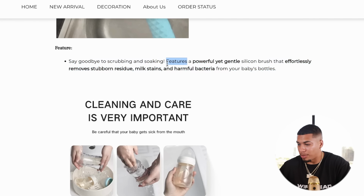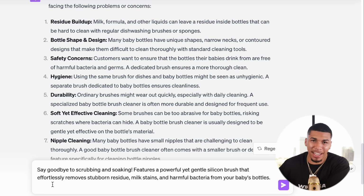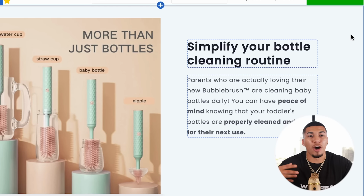Now, once I skim through these people's product pages, I can just find out whatever features and benefits I wanna take and just do it better than them. So let's take this one right here, for example. I'm gonna copy this entire text, put it back in ChatGPT and say, make this sound better. Which you see, in a matter of a couple seconds, I already have something that sounds way better than theirs. So I went ahead and inputted my first feature and benefit, which you can see right here, simplifying your bottle cleaning routine.